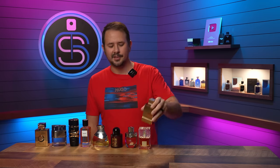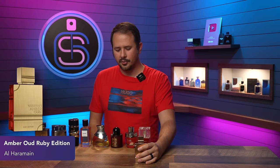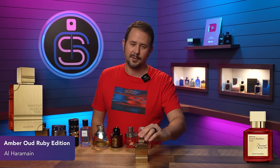Now with this next one, it's Baccarat Rouge 540 time. Had to get one of those in here. If money were no issue, I think I'd do this one. This is Haramain Amber Oud Ruby Edition. It's a clone of the Extrait de Parfum version of BR540.